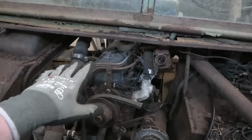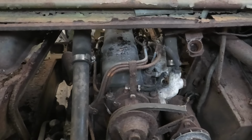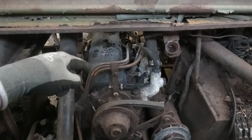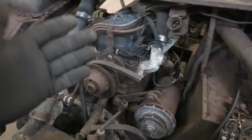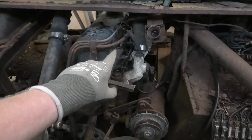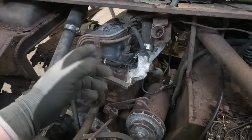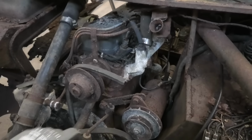I'm gonna blow this whole thing off with some air first, so we don't have all that crumbly rust falling in there. But I would really like to get the valve cover off just to see if the whole thing looks completely horrible on the inside. And depending on how everything looks before I give it a real try, I might also want to pull out the injectors if I can, or maybe pull off a manifold or something like that, so we can spray some oil and stuff into those cylinders before we start to try and turn this thing.